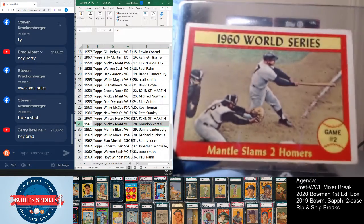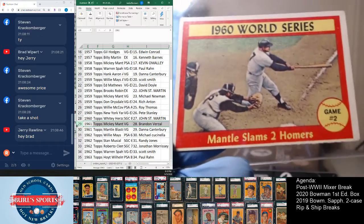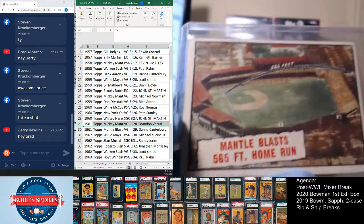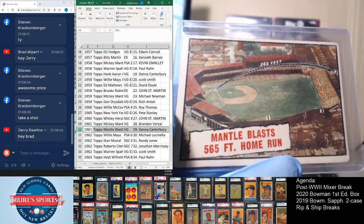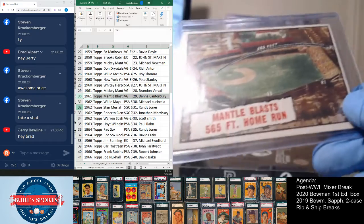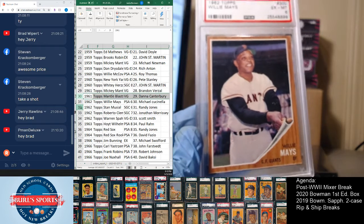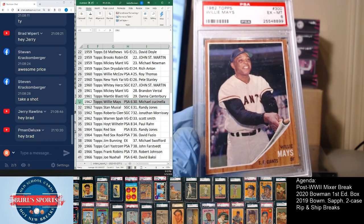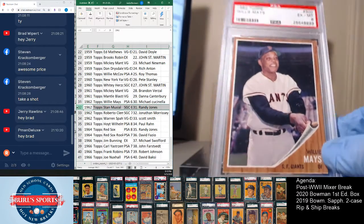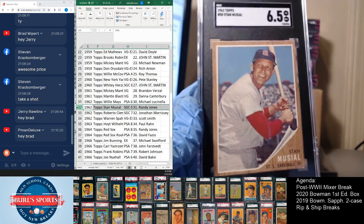So the World Series, I think that one's up first. Yeah, World Series Game 2 goes to Brandon Verzel. Mantle slamming 2 homers. And then the Baseball Thrills with Mantle blasting the 565-foot home run goes to Dana Canterbury. We got Willie Mays, 62, PSA 6, goes to Michael Cuccinella. We got 62 Musial, goes to Randy Jones. SGC 6.5 on the Musial.